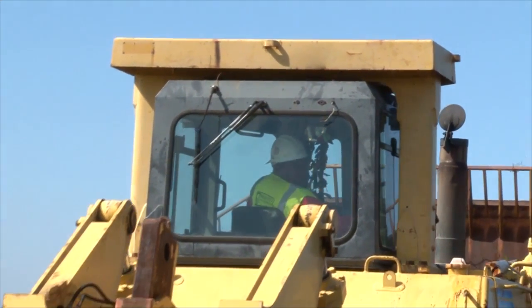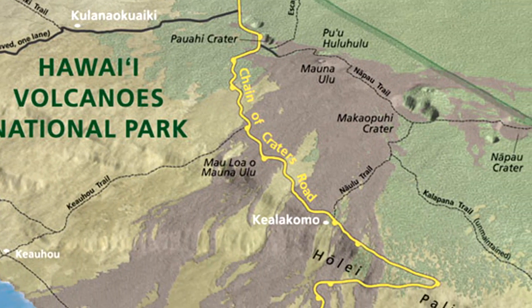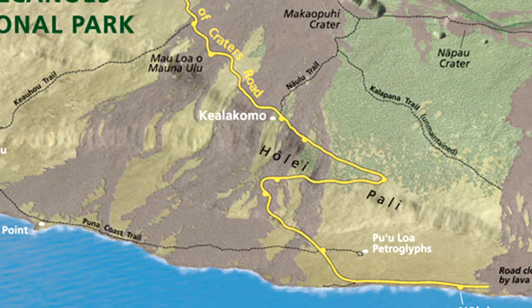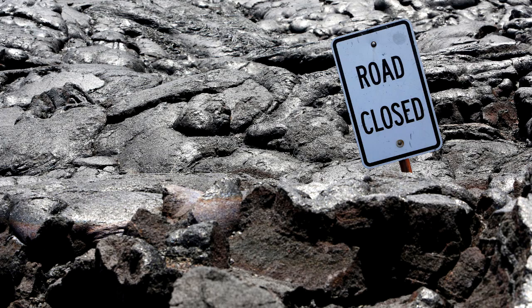The open section of Chain of Craters spans 19 miles from the summit of Kilauea to sea level within Hawaii Volcanoes National Park. The completed road once stretched all the way to Kalapana, but since opening in 1965, both the road and Kalapana have been covered by lava several times due to volcanic eruptions. Chain of Craters has been blocked for 37 of its 49-year existence.